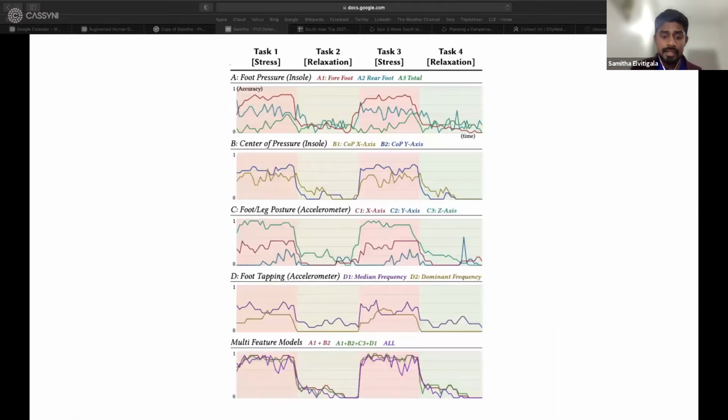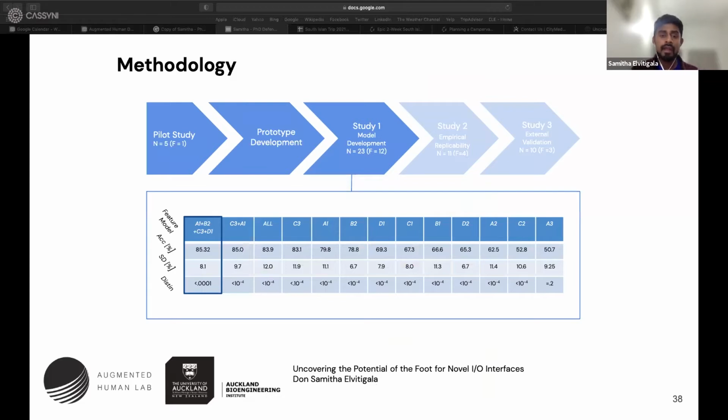So then I started developing models. I developed several models using each feature that I identified earlier, and also developed several models combining different features. So this is how models behaved during each task. And this is a summary of the accuracy levels of each model. So my best model was able to detect acute stress with an accuracy of 85%.